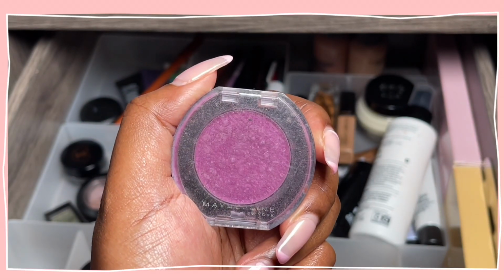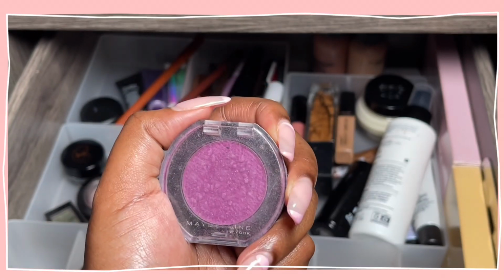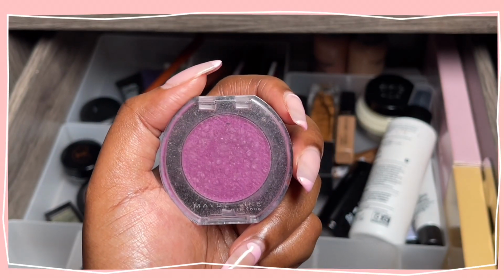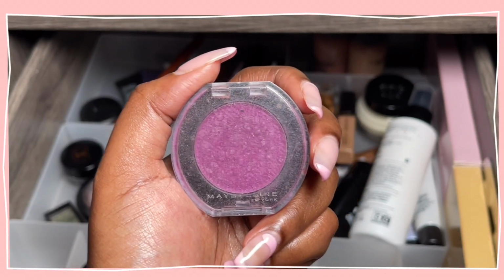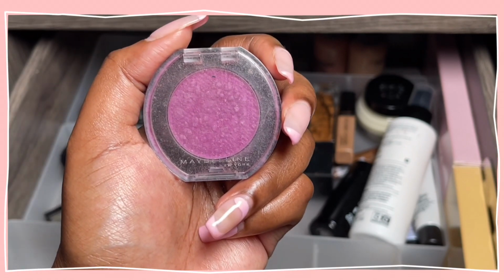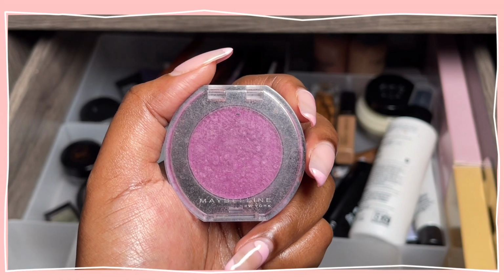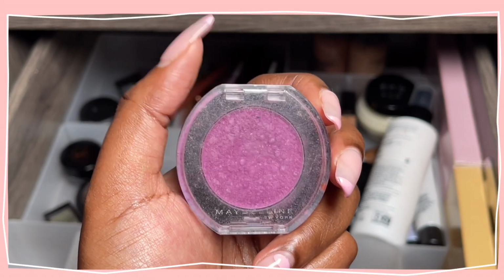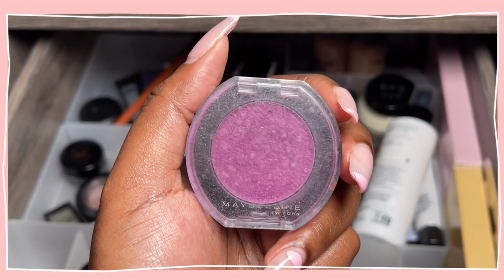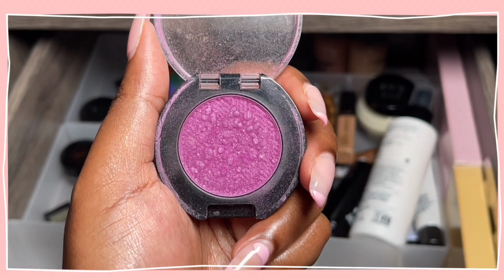Next, I have this Maybelline eyeshadow in the color Violet. This one is not my favorite at all. I just like using it on the crease or kind of just applying it on the edges of my eyeshadow because it gives a nice color. That way, I'll link videos where I've used this so you can see what I'm talking about. But I am also gonna use it in upcoming videos. Yeah, it's not my favorite. It's not very pigmented, and the formula of it is just not my favorite. But I have it, so I have to keep using it, right?